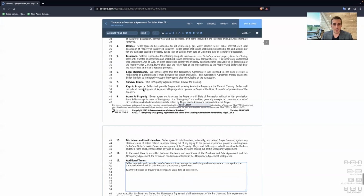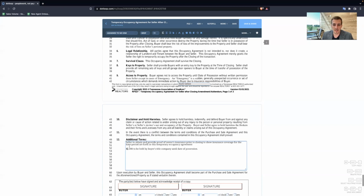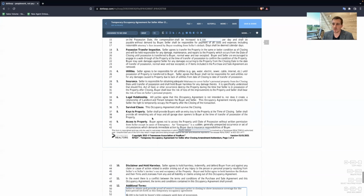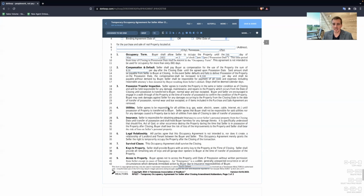And then I like up here how it says $50 per day, set amount shall be payable from seller to buyer at closing. Maybe adding something like $2,000 to be held by buyer's title company until date of possession, or this amount to be held by the title company. Something in there, some phrasing would help better strengthen your buyers and protect them better legally.